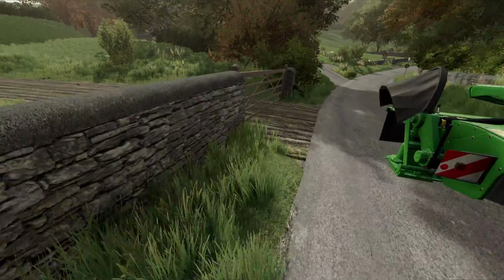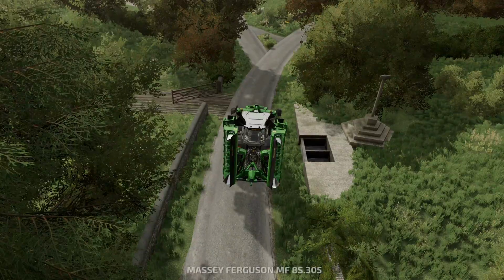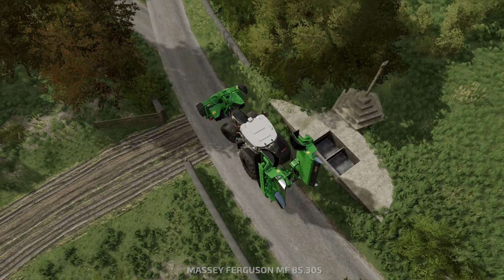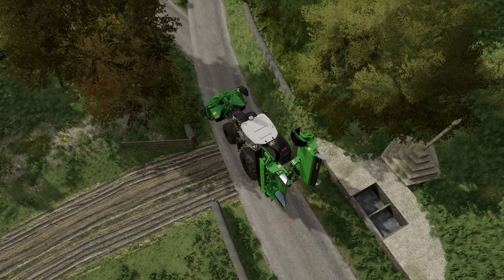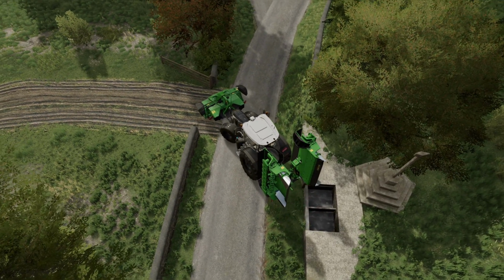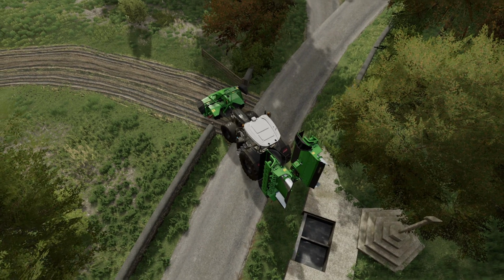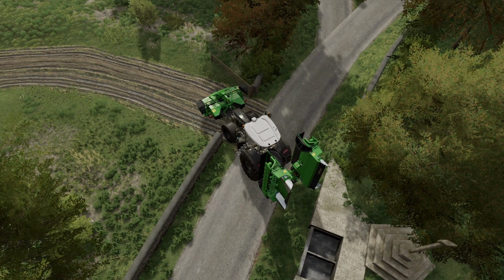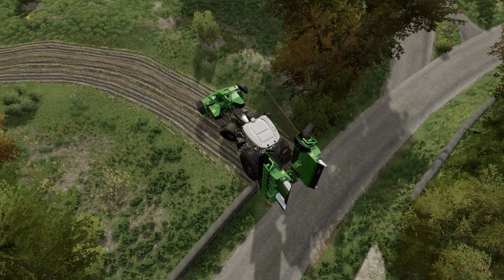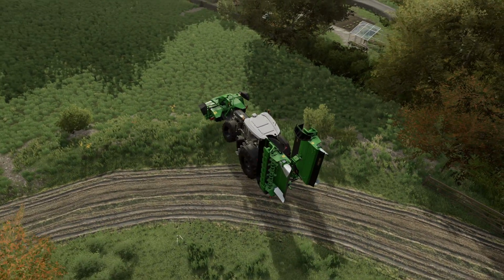Okay, here's the first test for the John Deeres. Can I get them through this gate? This is going to be tight. Ooh. Well, they snuck through.